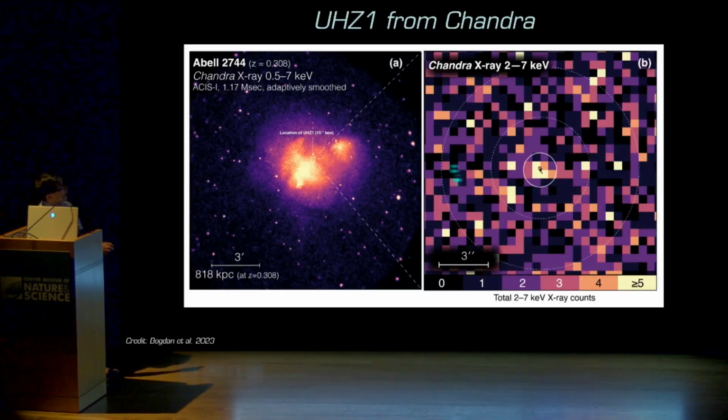And so this is that cluster in X-rays. If we zoom in, we can see these squares are the pixels in the Chandra Observatory's detector. Each of these corresponds to just one pixel.